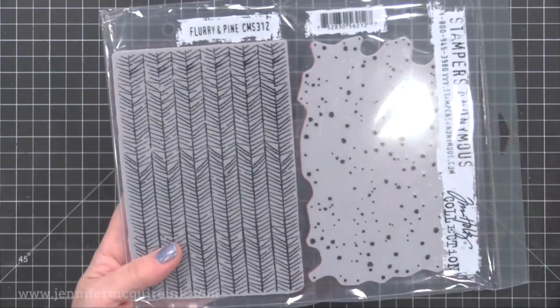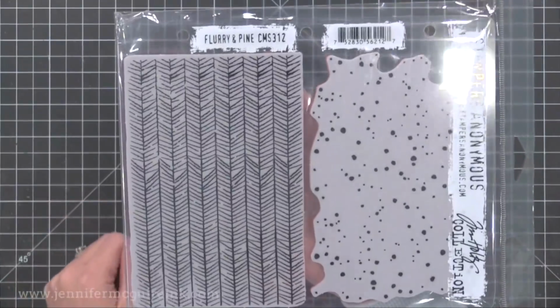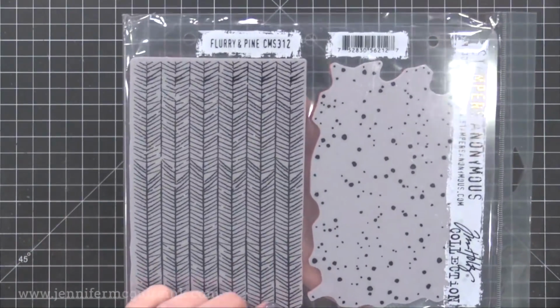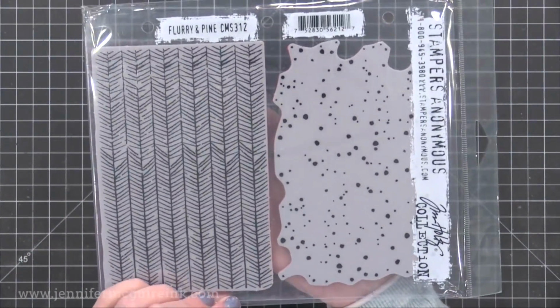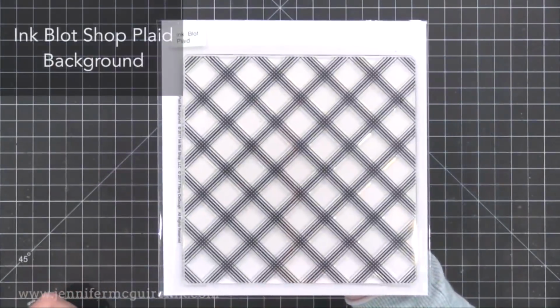The one on the left has a great masculine look to it that would work great for a tone-on-tone background. And then the one on the right you could use for a snow background or kind of like a confetti background, just dots or paint splatter on the back of a card.